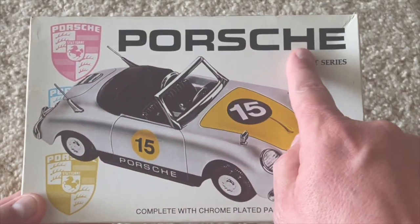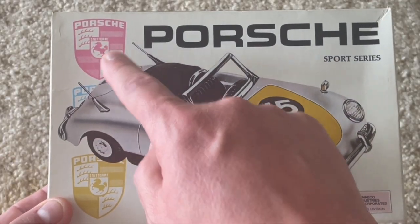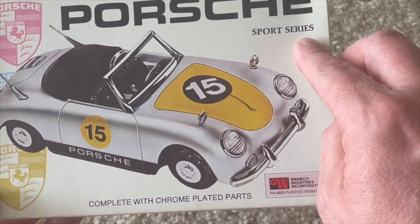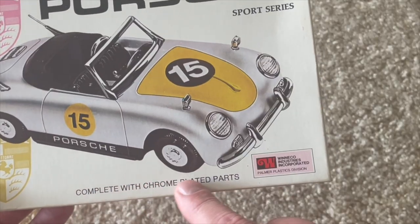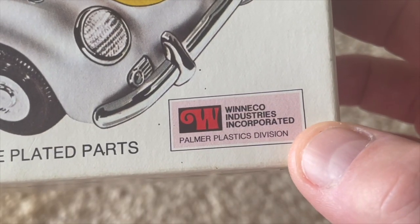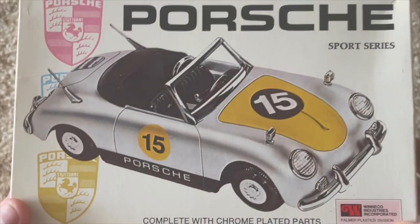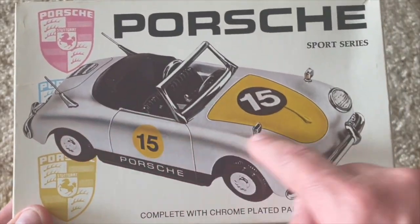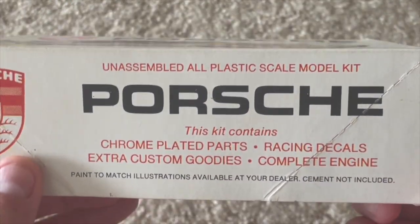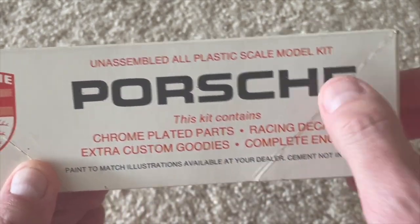It is a Porsche, clearly. It has the cyan, magenta, yellow logos on it. That's neat. It is Sports Series, and it is complete with chrome-plated parts. And it is a Winneco Industries Incorporated Palmer Plastics Division. Yep, that is a Palmer, which likely explains the way that it is. And it is an unassembled plastic scale model kit. Again, clearly called out.